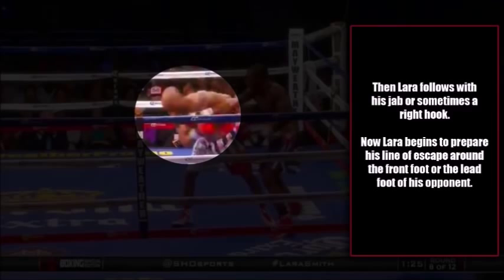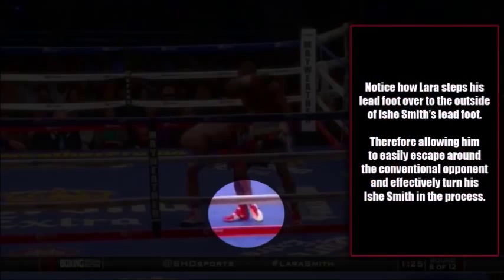Of course, now Lara is going to show you his line of escape, which is going to be around the lead foot of his opponent. And there you see how Lara steps his lead foot over to the outside of Ishe Smith's lead foot, and therefore allows him to easily escape around a conventional opponent. And this is also how he effectively turns most of his conventional opponents and sets them up for traps, which is exactly what he's doing against Ishe Smith.